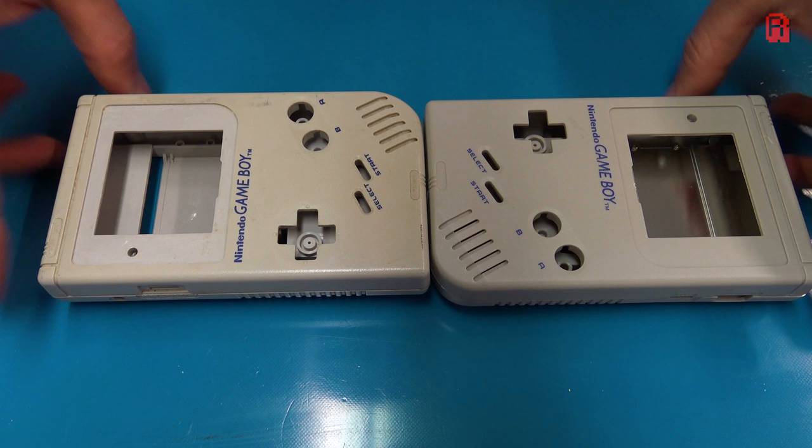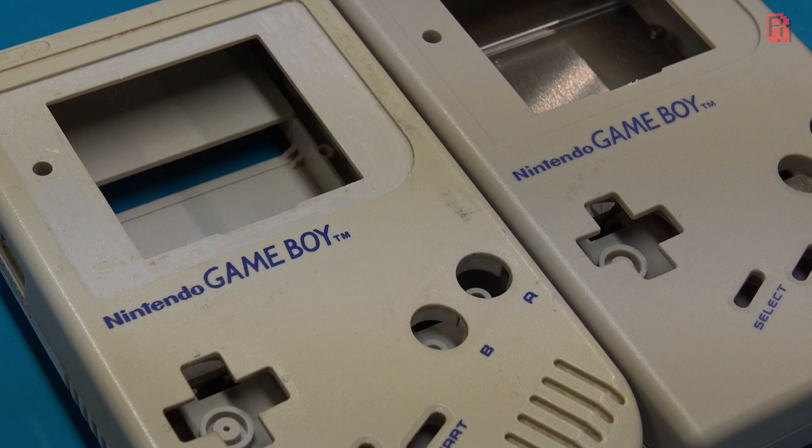But I think that would be cheating and I want Alan's Gameboy to remain as original as possible, albeit with those upgrades. What the replacement shell does show us though is that our original shell has yellowed slightly, just a tiny amount, enough for me to notice despite the artificial lighting in here. But we will try to fix that.